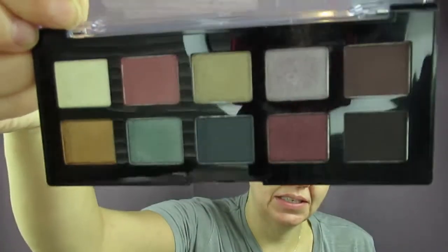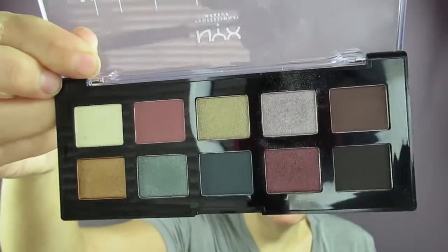So yeah, I figured we'd do Get Ready With Me and I'd show you some new stuff that I picked up. I've already played with the palette once. This is what it looks like. So yeah, I figured, why not? We'll play with some new makeup, well, new to me makeup and a little bit of new makeup, and we'll go from there.